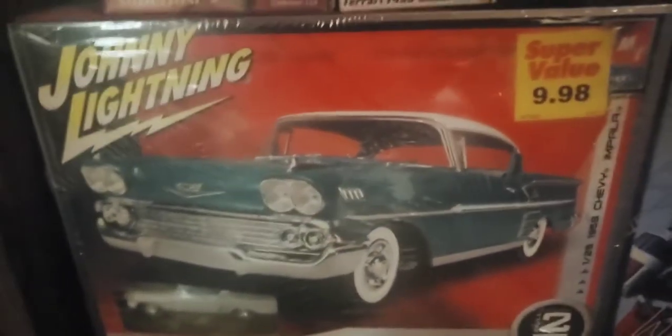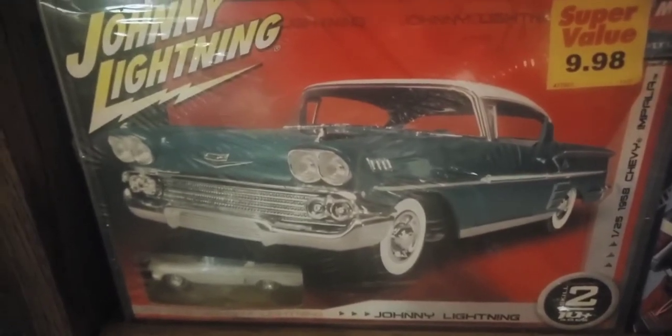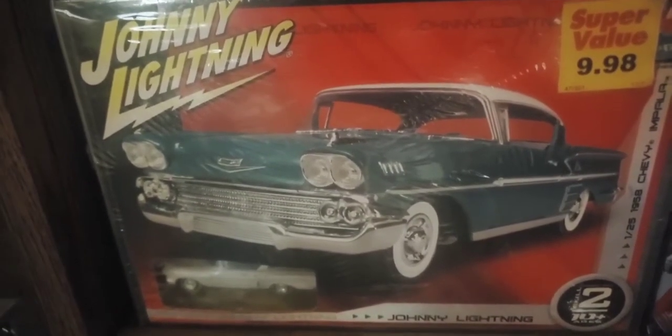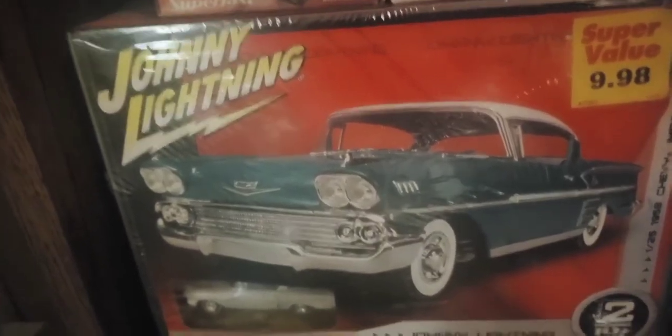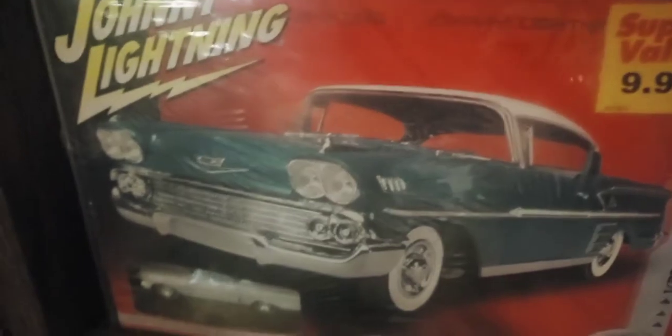And when I say model, I'm not quite sure if it's a snap-tight model or a more traditional model that you would use glue and paint on. I'm not sure which kind of model it is. But it's a put-together model of this, again, 53 Chevy Impala in that box there. And also it comes packaged down here with a 1:64 scale Chevy Impala.